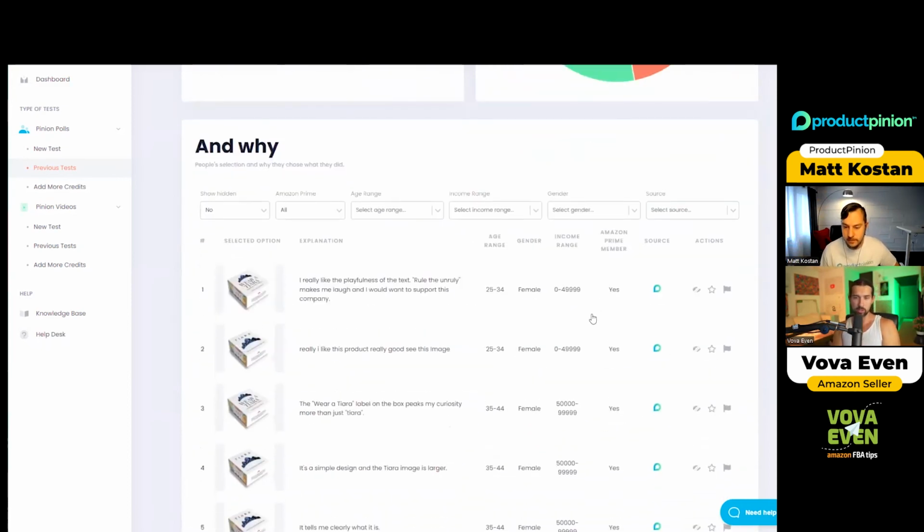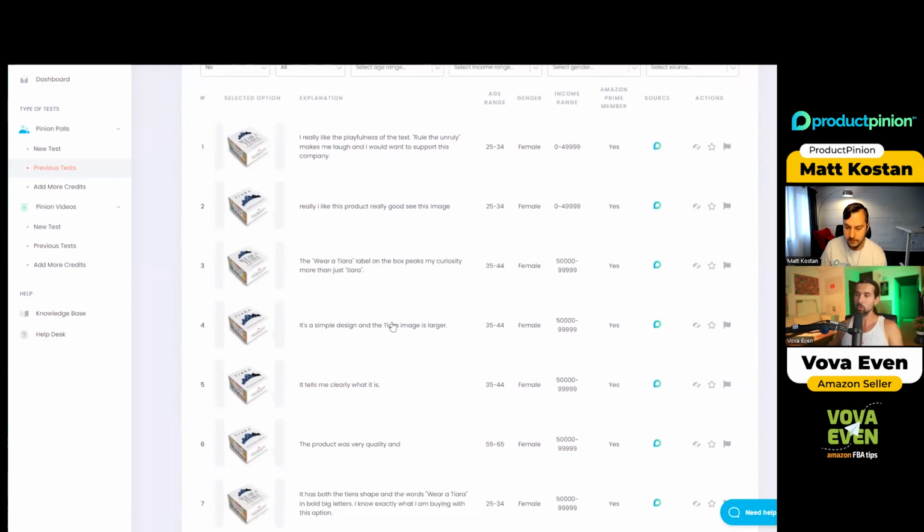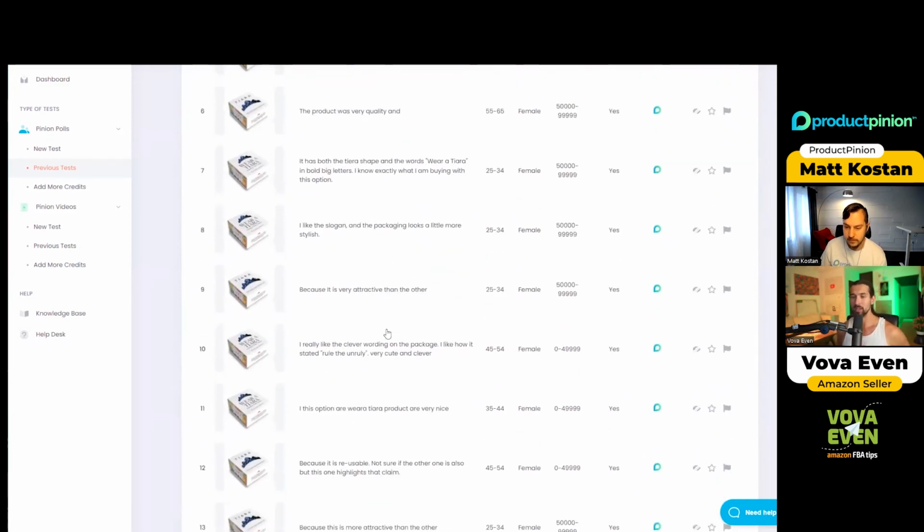Yeah, pretty cool. And people give an explanation, right? I really like the playfulness of the text. They explain why, right? So that's really interesting, man. That gives you extra insight also on maybe why what you're doing is good or not, or why they chose that, etc. Pretty cool, man. Yeah, people actually like the rule the unruly. Yeah, very, very cool. So yeah, that's what I have for you in a nutshell.